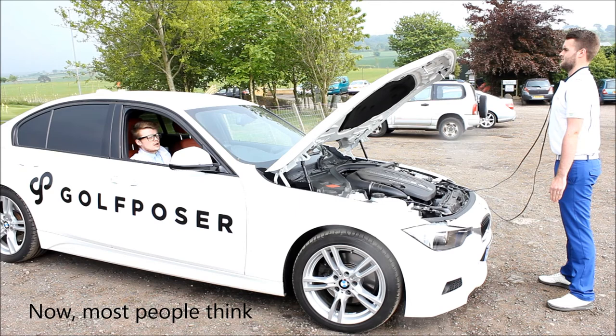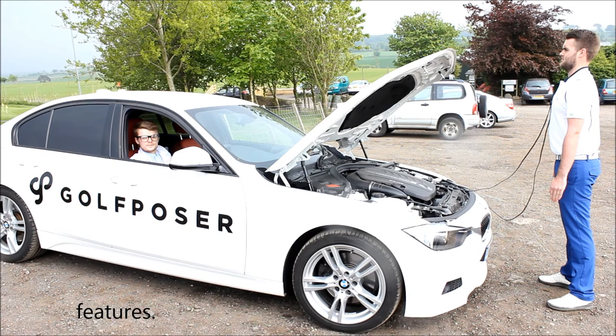Now, most people think Iros is just a regular human being, but the fact is he's actually a machine with very human-like features. There's a little bit more juice in the batteries.